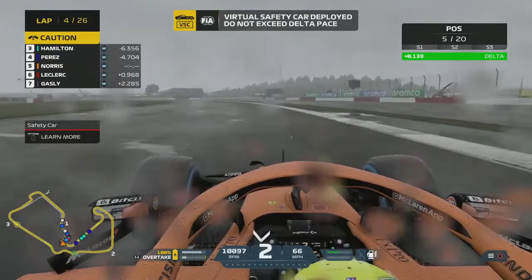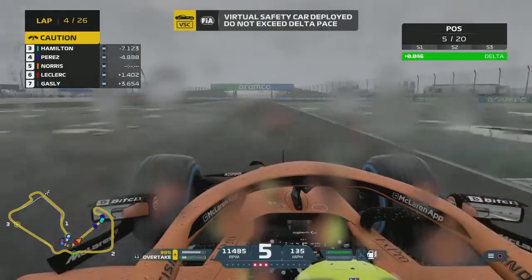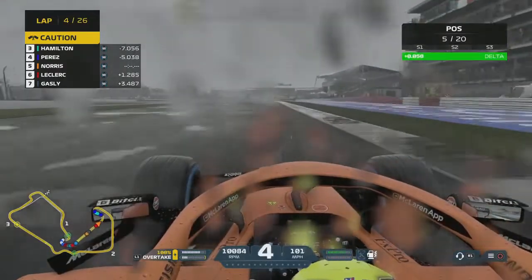Uh-oh. Virtual safety car has just been deployed due to a build-up of stopped cars on the track. Watch your pace. Drop your speed. Oh, geez. Our delta is too low and we risk a penalty. Okay, okay. Slow your pace immediately. I'm on it. Virtual safety car is out, guys.